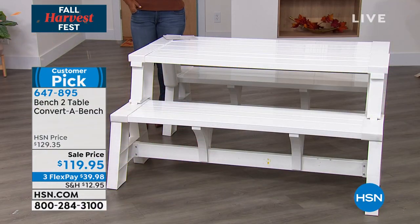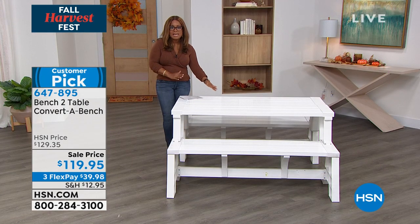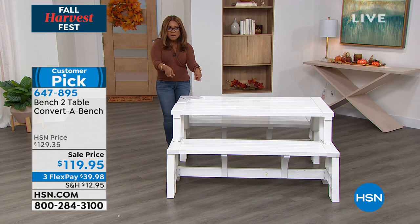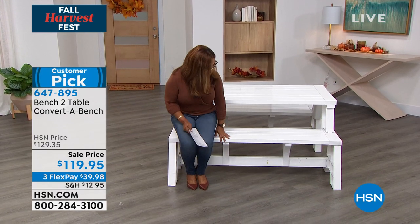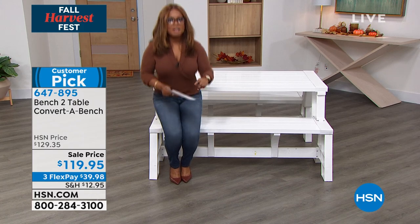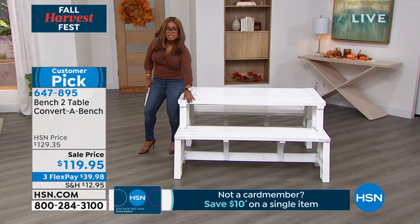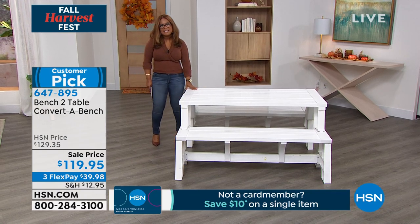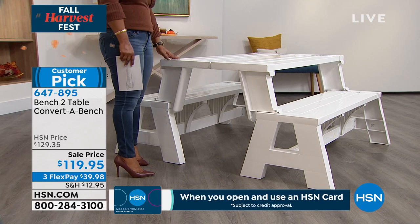As you can see, it is a bench, but if you buy 2, and most people do, it will convert to this incredible table. Now, as a bench, it has a weight capacity of about 1,000 pounds. And we say that 3 people can comfortably fit if they're tiny people, maybe even 4. But if you buy 2, now you've got the ability to not only use it as a bench, but use it as a table to enjoy all the beautiful fall weather that we love so much.